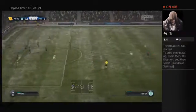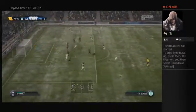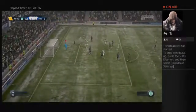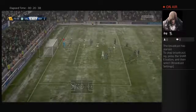The goalkeeper, good technique, and now the shot. The shot gets blocked. I think he rushed his shot there, and that's why it's so wide of the mark.